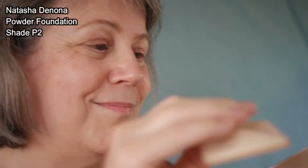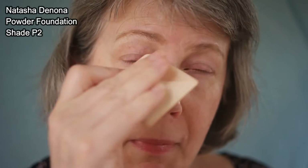Hello everyone. So today I'm going to be talking about a brand new powder foundation from Natasha Denona, and I have been using this over the past week or so. I've been finding that it has been working really well for me on my own mature, dry, and sensitive skin. I've been a little bit surprised about that, so I wanted to tell you a little bit about it.